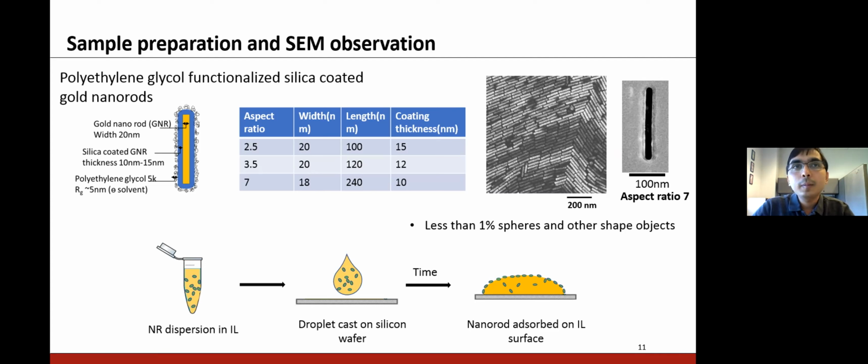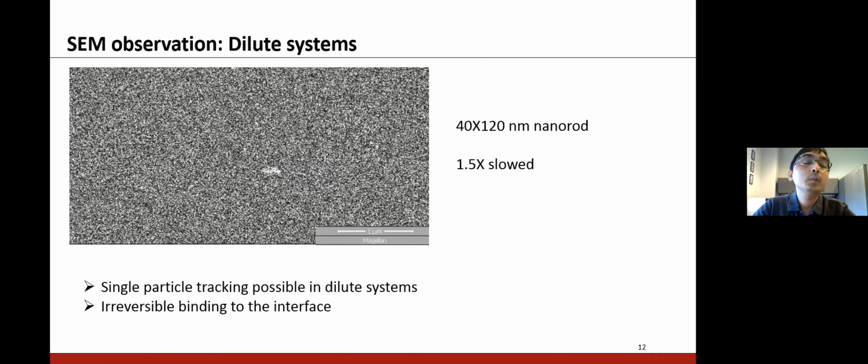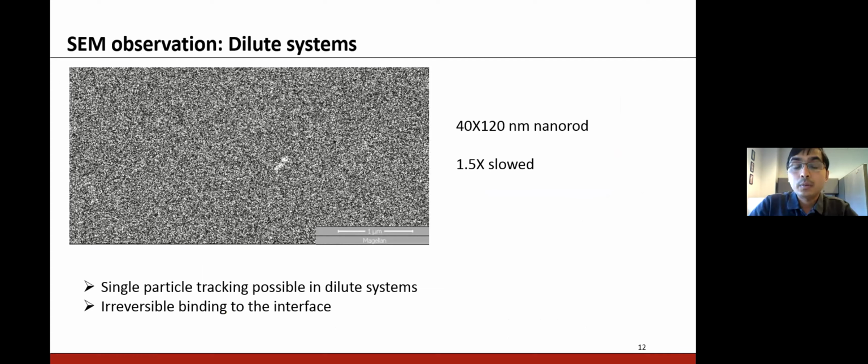And the sample preparation is very simple. If the particles can be dispersed in ionic liquid, they can directly spread on a silicon wafer and can be put inside the electron microscope as any other sample without any confinement. Because as we are interested in interfacial assembly, we want to avoid any kind of confinement which can affect the interfacial behavior.